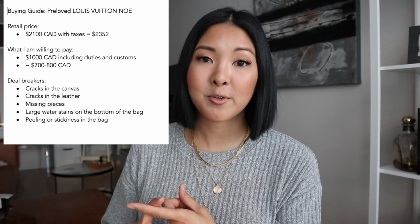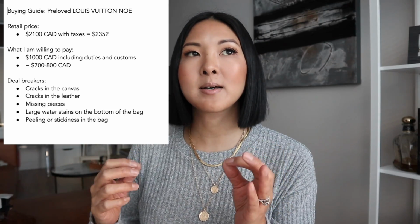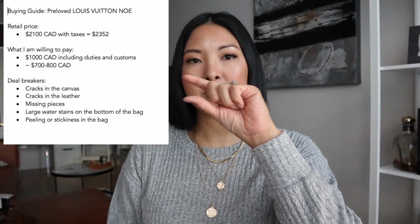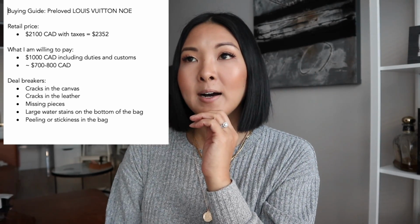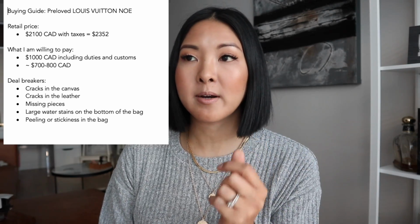And the next deal breaker for me would be any sort of stains, like large water stains on the leather. Because the Noe has the base of it as being leather, and then there's also sort of a strip around the base that's leather. I just don't really want any really big visible watermarks there.